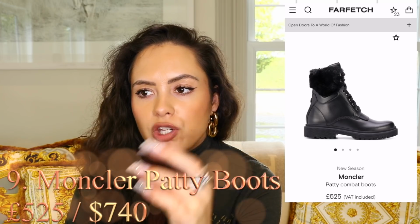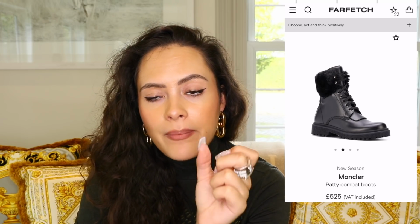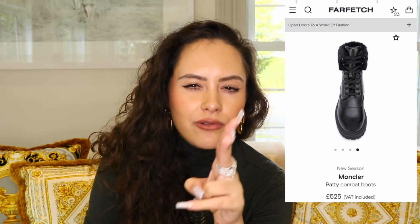This is a very low-key one, but I still think it's pretty cute. This is the Moncler Patty Combat Boot. You've got a little bit of faux fur trim around the ankle there. But what I like about this is actually the toe shape, because it's ever so slightly squared out. Now, I've mentioned before, I don't like an overly round toe. It gives me clown vibes.